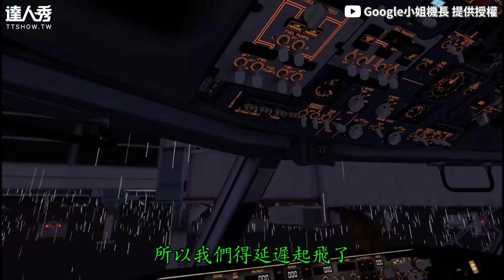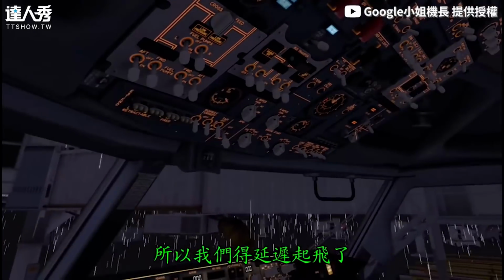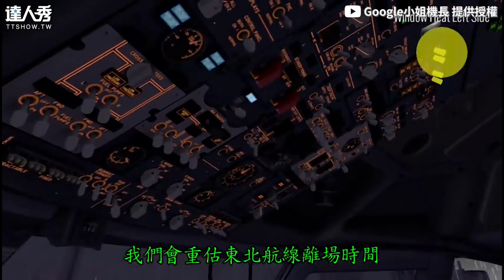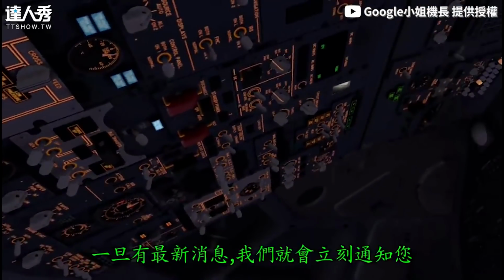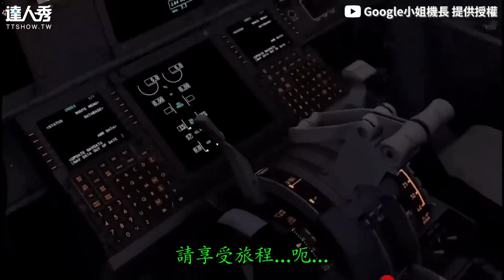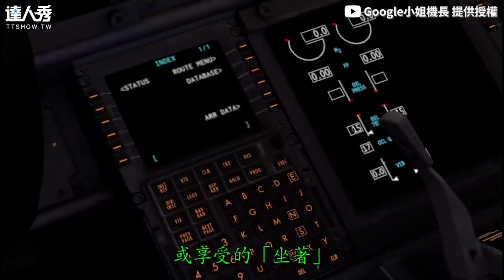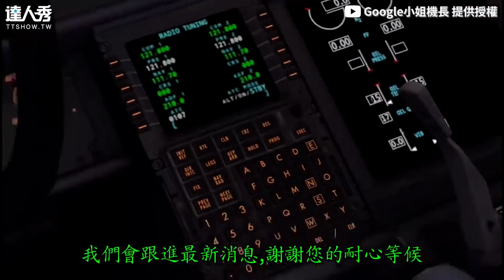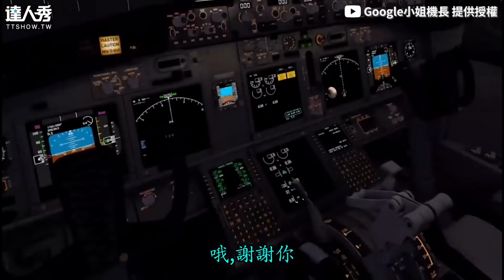So we're looking for an additional extended delay here. We're just going to wait for this thunderstorm to pass, and they're going to reevaluate the departure to the north and east. Once we find out some information, we'll be happy to pass it along to you. So just sit back, relax, enjoy the ride here, and once we know some more information, we'll pass it on. Thanks for your patience.